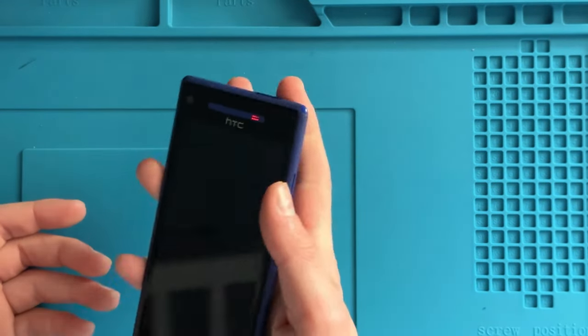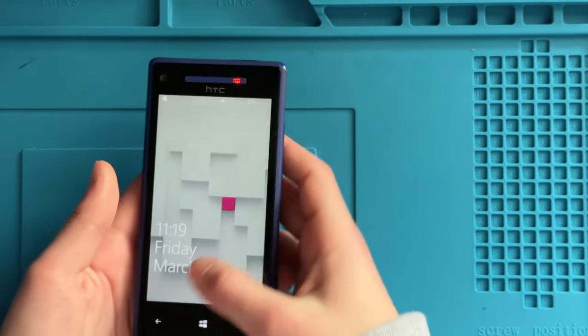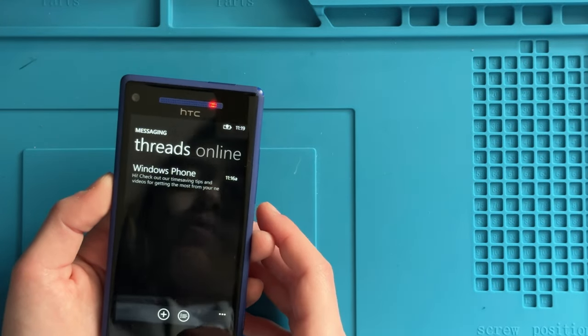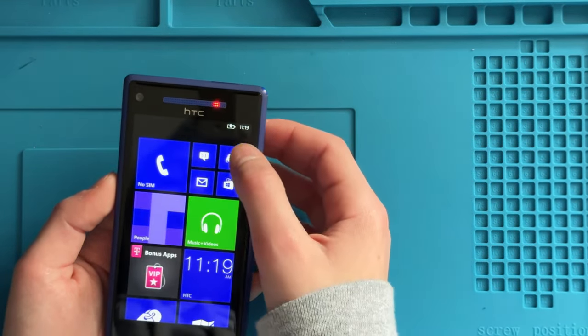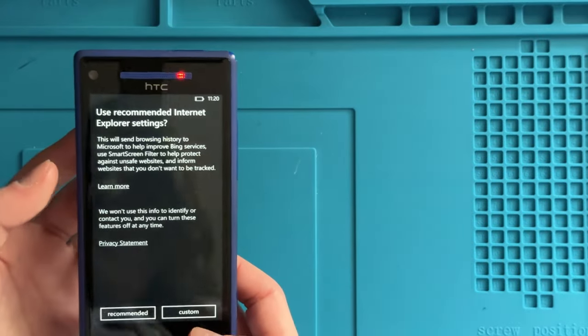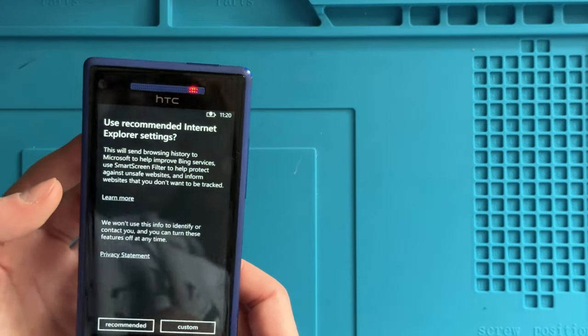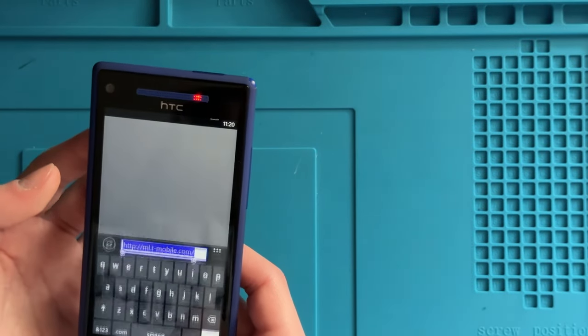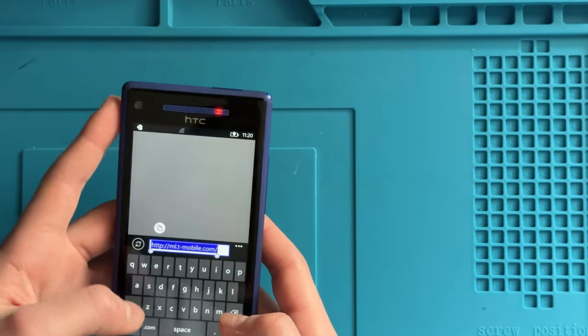It might look a little different. We have all the apps here. This is messaging threads, so I'm just going to put the Microsoft made up with. We have Internet Explorer. Recommended, sure. I mean, send every single ounce of data to Microsoft. Let's go right now.